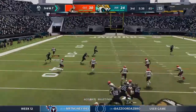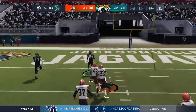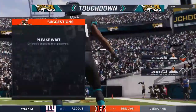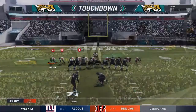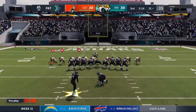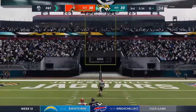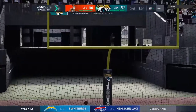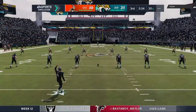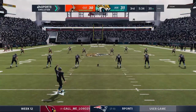Out of the gun, they'll look to throw. And finding Keelan Cole. And he takes it in. Touchdown, Jacksonville. Keelan Cole, his third touchdown now on the year. And the Jaguars are an extra point away from taking the lead. And with that, his guys take the lead here by a point. Makes the score Jaguars 31, Browns 30.